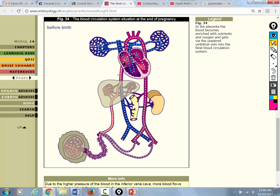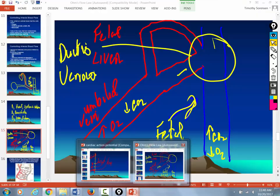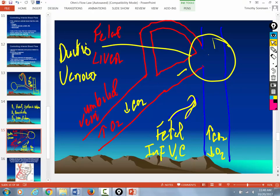How many people are following this? And this blood is mixed blood. Why is it mixed blood? Because it's mixing with the baby's venous blood from the lower part of the body. And the blood that's coming through that umbilical vein is high in oxygen and low in CO2. And because there's mixing of blood, that's why the fetal hemoglobin needs to carry more oxygen. Yes or no?